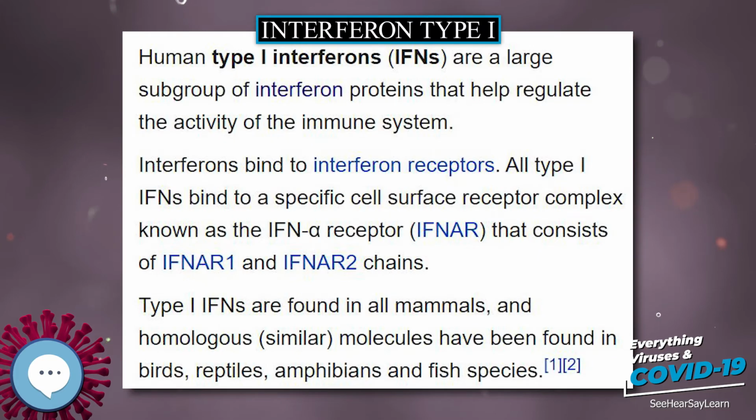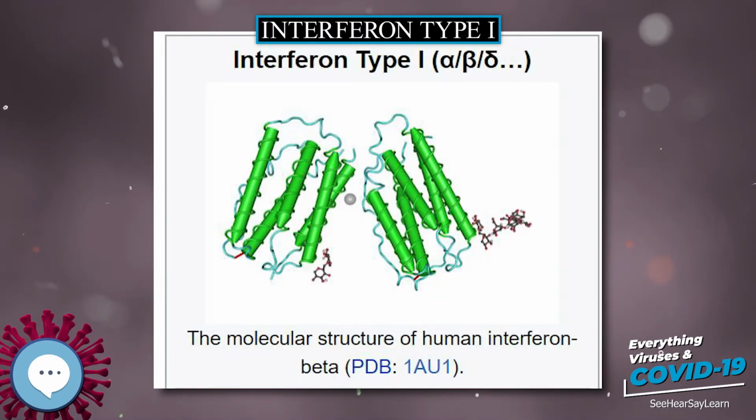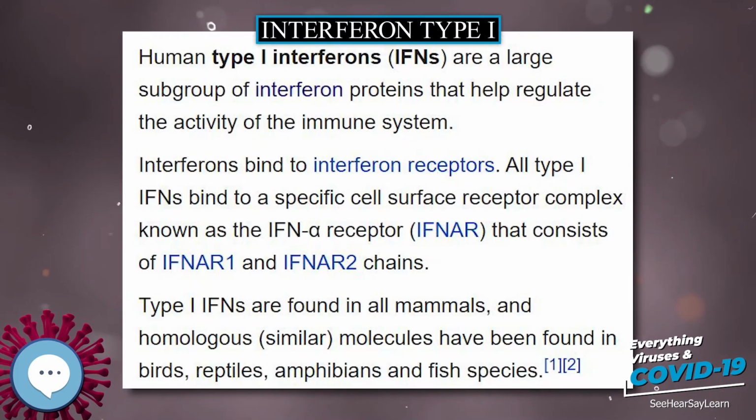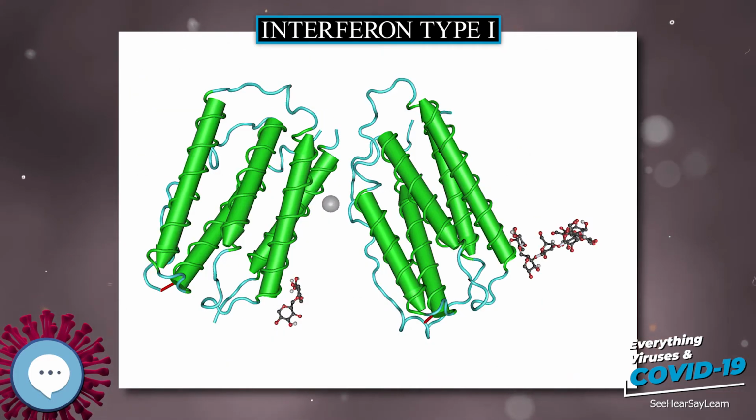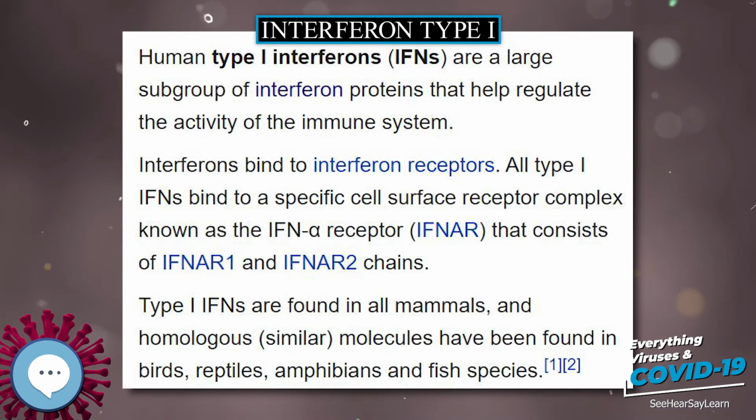IFN alpha. The IFN alpha proteins are produced mainly by plasmacytoid dendritic cells, PDCs. They are mainly involved in innate immunity against viral infection. The genes responsible for their synthesis come in 13 subtypes that are called IFNA1, IFNA2, IFNA4, IFNA5, IFNA6, IFNA7, IFNA8, IFNA10, IFNA13, IFNA14, IFNA16, IFNA17, IFNA21. These genes are found together in a cluster on chromosome 9.